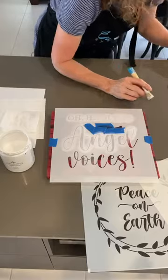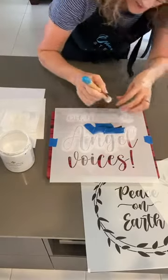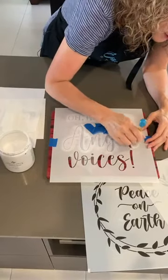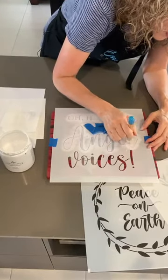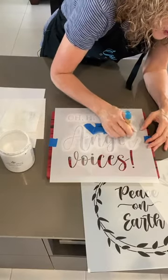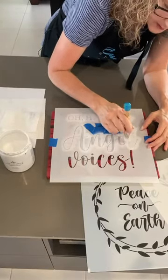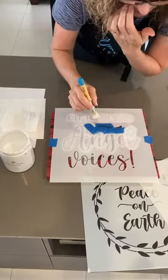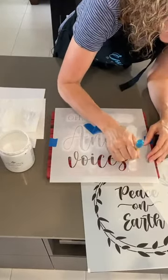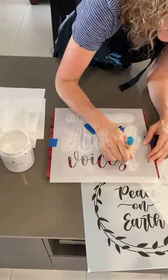Yes, Robin says she's anxious to see it with the words over the top. Yeah, I'm hoping it's not too busy looking, but I've tried to choose colours that would complement the black and the white. If I had too many colours going on, it might be a bit busy. Hopefully we've got just the right amount of busy. So I've taped up that angel wing in the centre there. We have an exclamation mark.